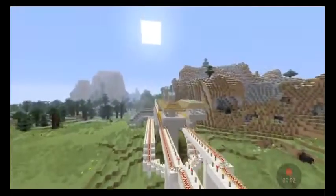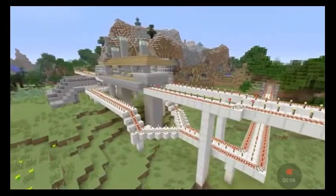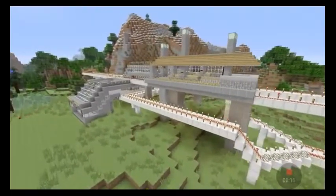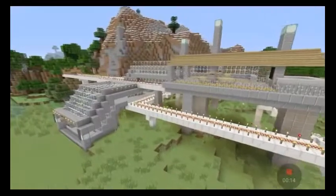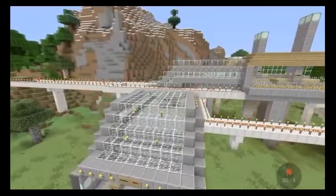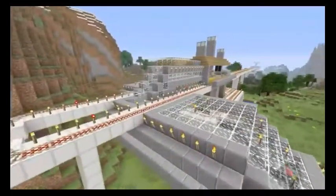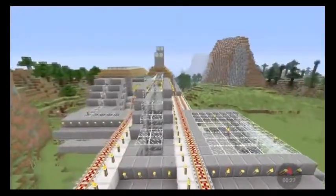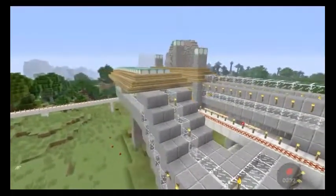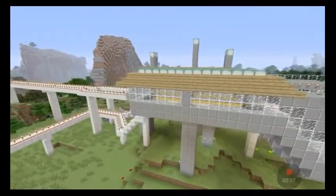The second best has to go to the Mount Vinland station. If you didn't get a chance to read that text there, it said it serves a major role in the line, which it does, because it connects to the Pacific line as well. As you can see, the additional tracks on the bottom, and it has the biggest station, and is the only station with three platforms, because one of the platforms serves the Pacific line terminal. So this station was amazing. It took me so freaking long to make the station. I actually timed myself. It took me the entire afternoon, no joke.